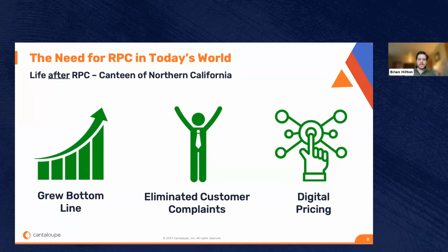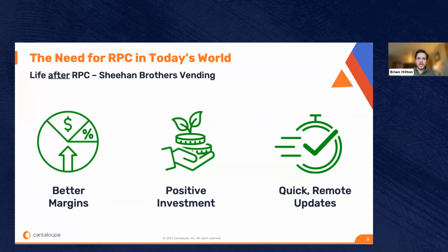Yeah, Shawn, I think there's a lot to take away there. The thing that stands out to me so much is going from 6 months to a couple days in terms of having that adjustment made, and just the implications of that. So thank you for sharing, and obviously we're really happy to hear that. Patrick, same thing for you. How has RPC benefited Sheehan Brothers?